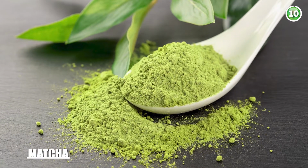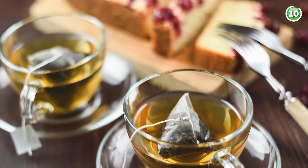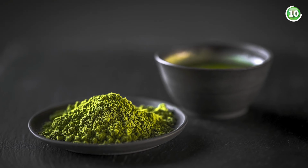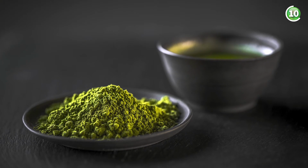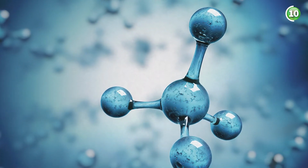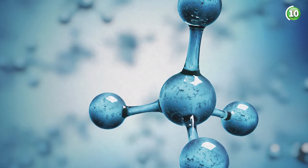Number 10. Matcha. Matcha is part of the green tea family, but it's a unique member. Unlike traditional forms of green tea where you steep tea leaves in water to create the drink, matcha is the powder made from the actual tea leaves, just ground up, meaning it's a more potent source of nutrients than steeped tea.